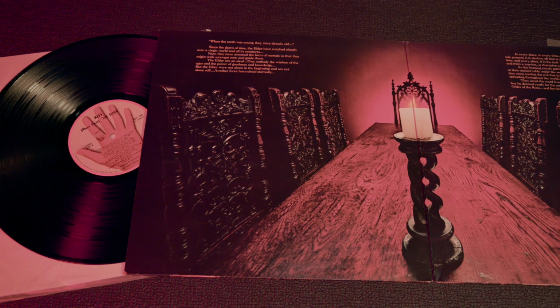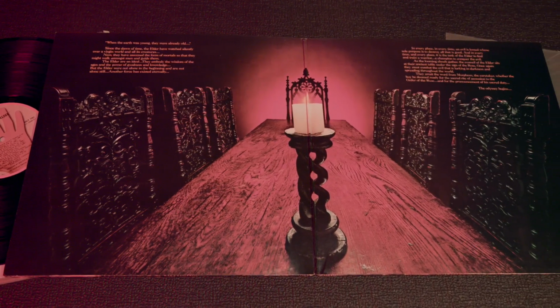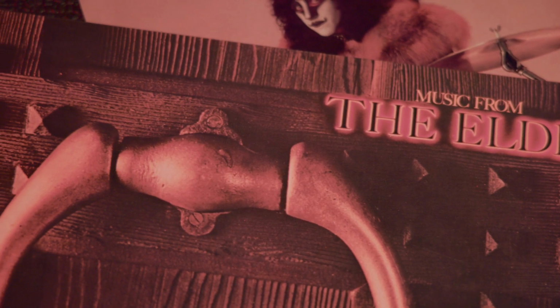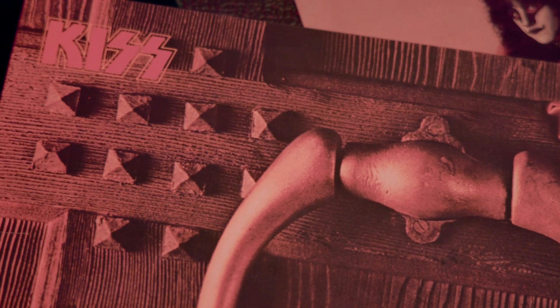This was such a strange album by the band. It caught a lot of flack from the fans. With such a cool gatefold, I expected to maybe see the band sitting at the table. But I'll tell you what, I didn't hate it, I actually really liked it. And now that I'm older, it's actually a really good piece of work.